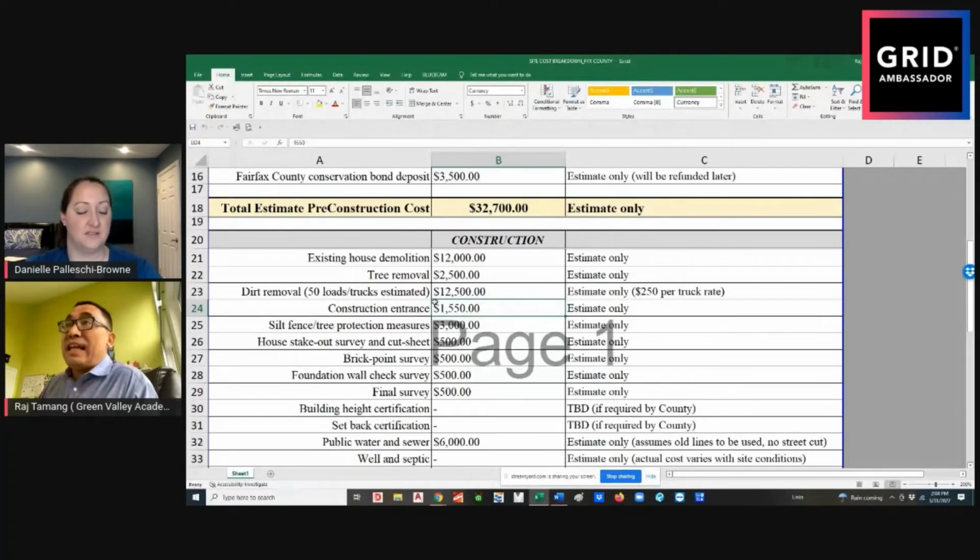Then you have to build a construction entrance where you're doing construction. Your construction vehicles need to come in and out of the construction site. You do it with number one gravel, number 21. There are requirements for that.